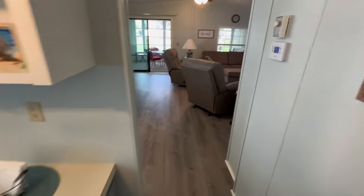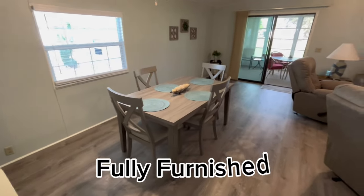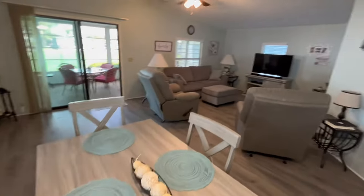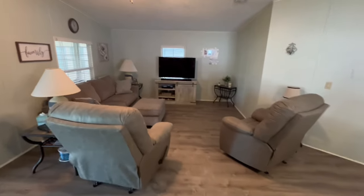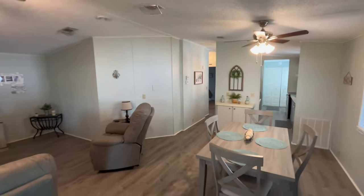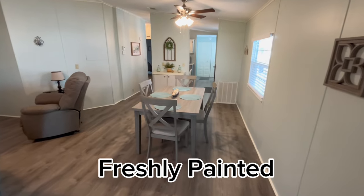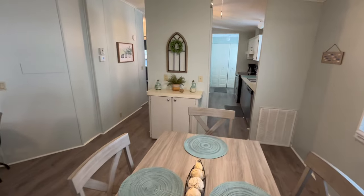Okay, let's look out the living room. Got a formal dining area here. All this furniture stays. Living room area. TVs are brand new. All the paint is new. They went through this house top to bottom.